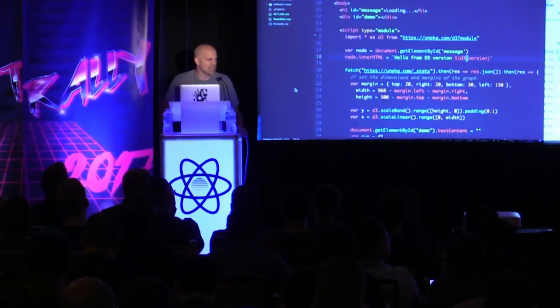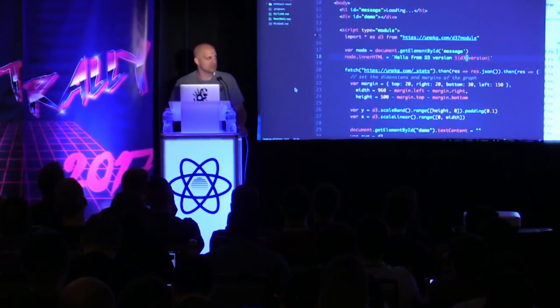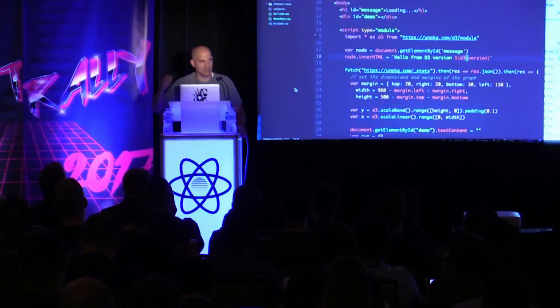Yeah, absolutely. Cloudflare is HTTP2 enabled. So yeah, that's definitely an optimization thing. That's definitely something I'm looking into.